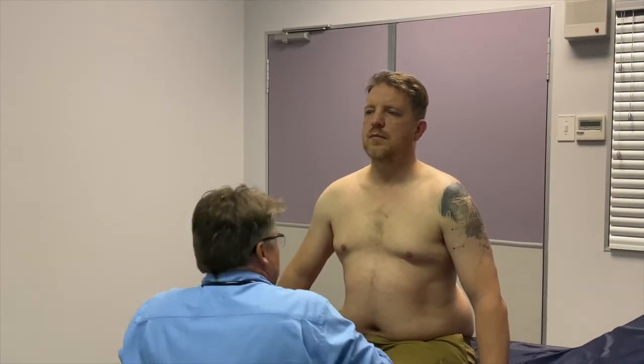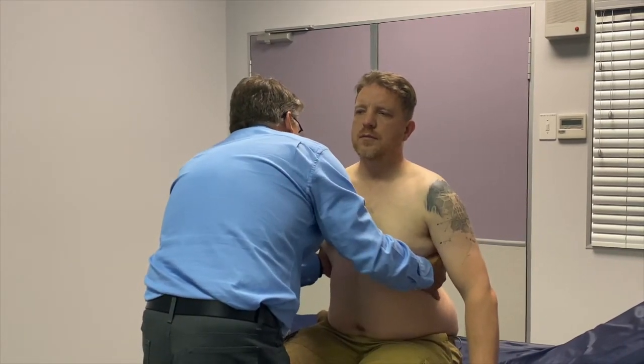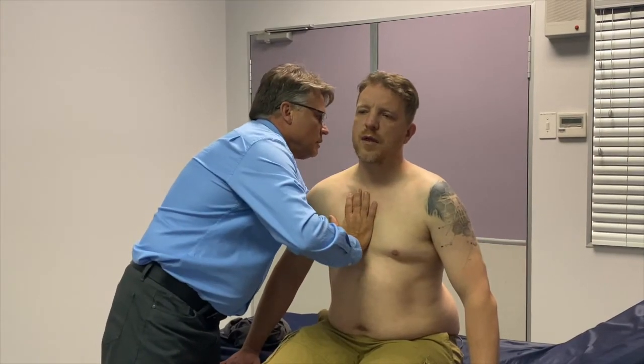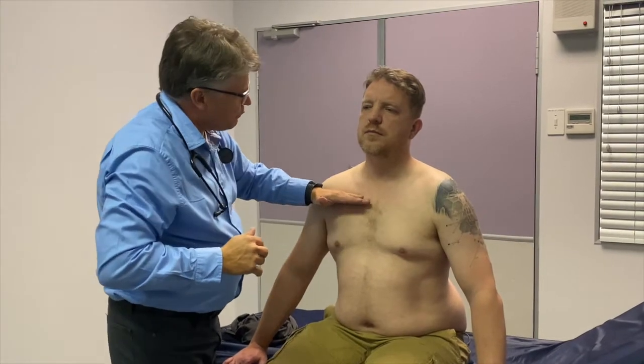Had my thumbs crossed over, it would have been known as a positive Hoover sign, which we sometimes see in patients with COPD. Rian, I just want to feel if there's any tenderness. Does it hurt when I squeeze? No. Okay, I squeeze like this. Any tenderness? No. Right. Then I'm going to test for vocal fremitus.